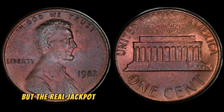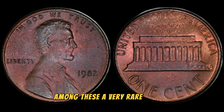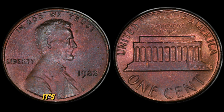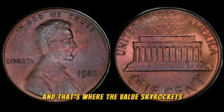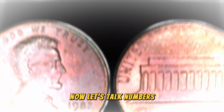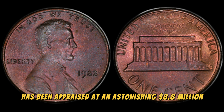But the real jackpot comes from the 1982 D penny. Among these, a very rare variety known as the 1982 D copper penny exists. It's estimated that only a few of these pennies were mistakenly struck before the mint switched to the zinc composition. Collectors have gone wild over these coins, and that's where the value skyrockets. Now, let's talk numbers. While most 1982 pennies are worth just 1 cent, the 1982 D copper penny has been appraised at an astonishing $8.8 million.